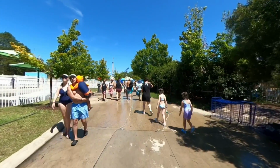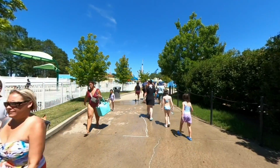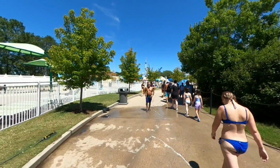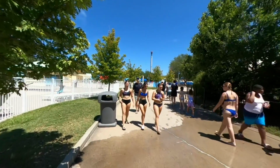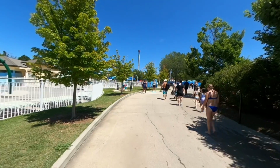Now there are a lot of options for kids coming up here. Over here for really, really little ones. And there also are some cabanas over there. So as you can see to my left, there's some splash areas with basically no water at all for those who aren't swimmers yet.